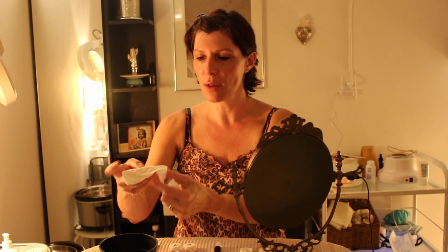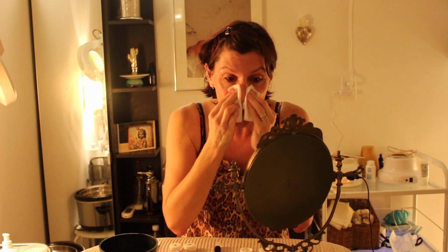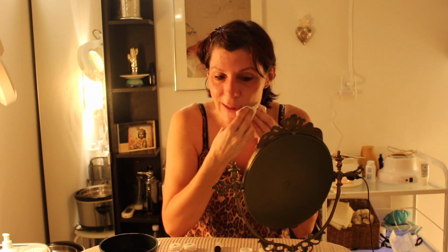and let's remove our Ultimate Scrub. So we've done 2 exfoliations. We really cleaned the skin and prepped the skin for what we're going to do later on, our deep exfoliation.